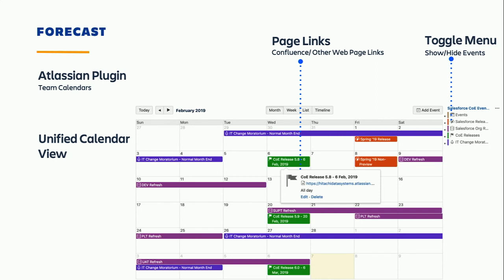You can create your own event type. So in our case, we have an event type that actually tracks all our moratoriums. So IT moratoriums, when we don't make any changes to our production instance because that's when our users are heavily engaged with our production systems. And we have month-end, year-end moratoriums like that. Okay. And you can also see, this is a Confluence-based calendar, so you can link your Confluence page to each and every event. The green color ones are where we have the events that we plan for the quarter, like we have a meeting and then we plan for the entire quarter.